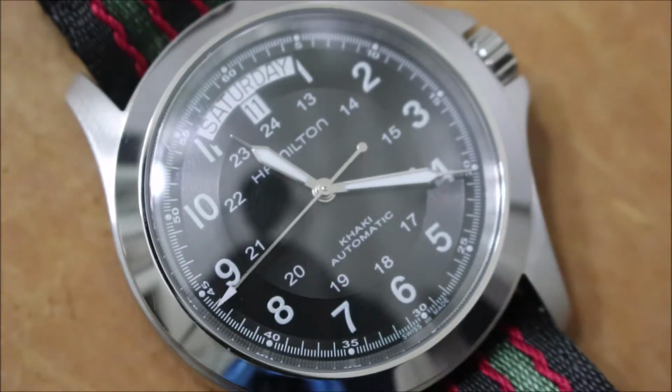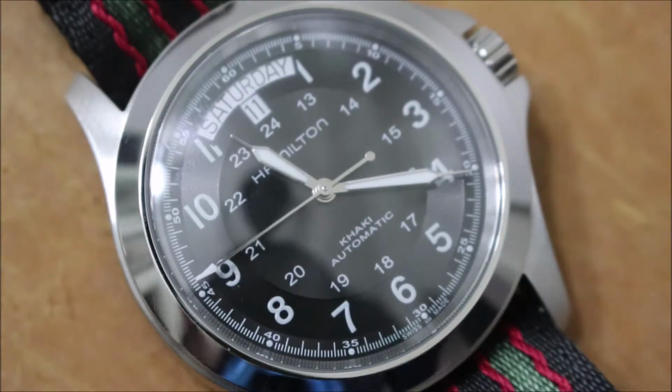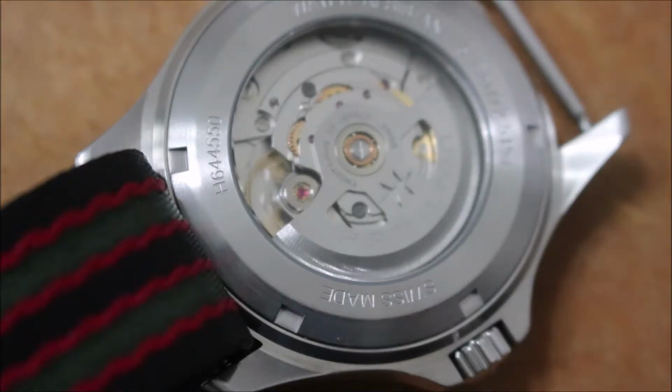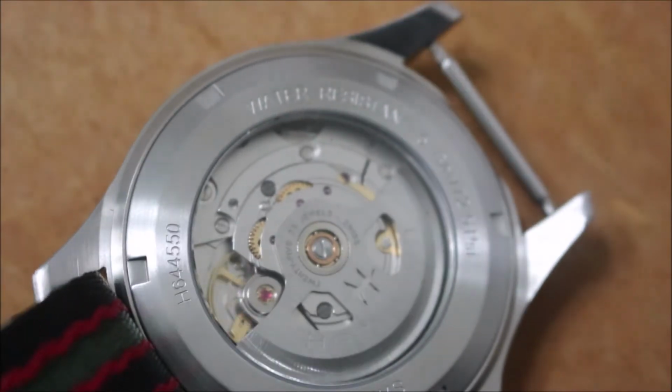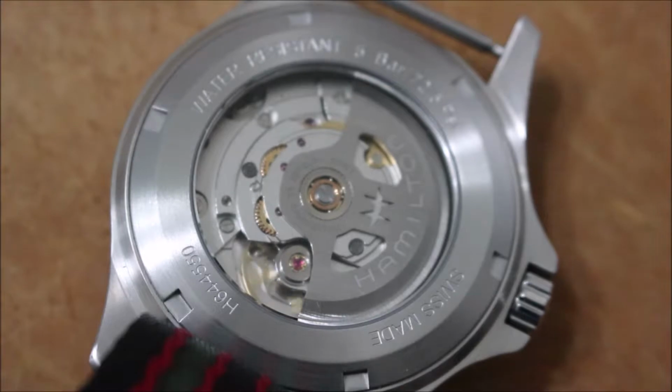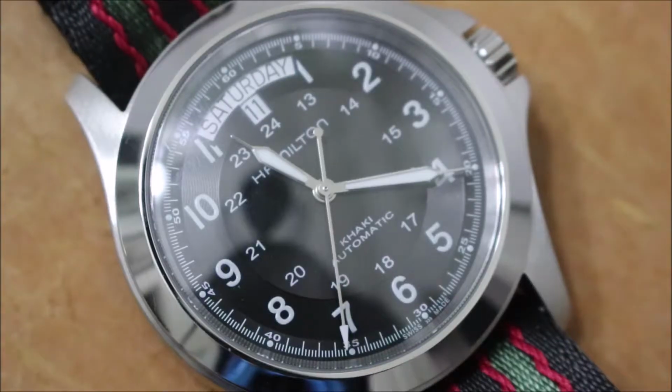With a variety of different watch bands, this watch is my most versatile watch in my collection. The case diameter is 40 millimeter. It sports a Swiss-made H40 movement with an impressive 80-hour power reserve, with Arabic numbers and the complications that is day and date at the 12 o'clock location.